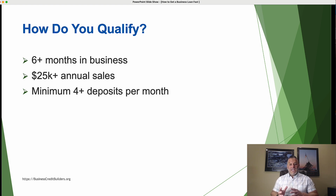The other qualification is a minimum of 4 deposits per month. They want to see some active deposit activity going through your business bank account. So if you're only producing 1 deposit every single month for your business, you will not qualify, don't apply. A minimum of 4 deposits a month. So those are the easiest qualifications I could think of for a small business: 6 months in business, a little over $2,000 a month in revenue, and a minimum of 4 deposits a month.